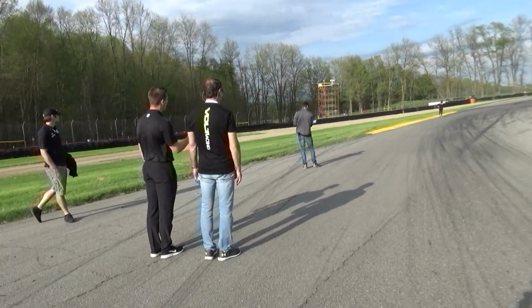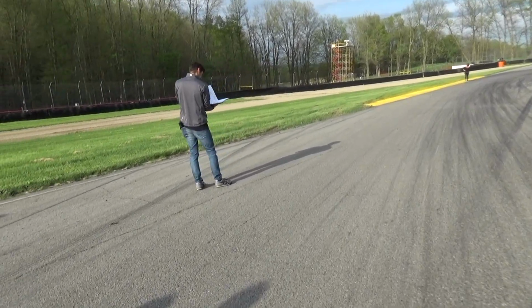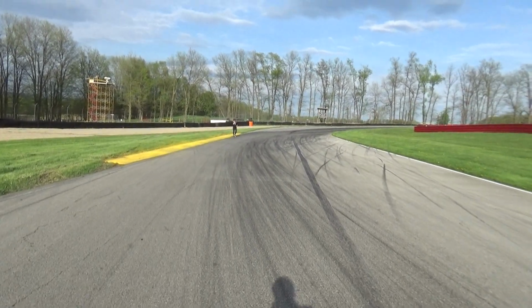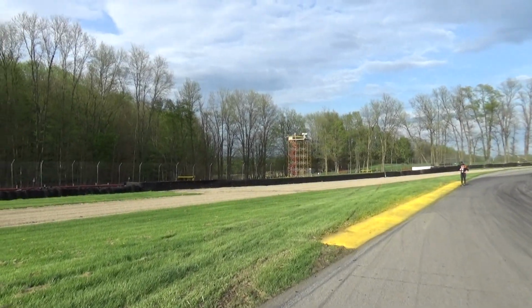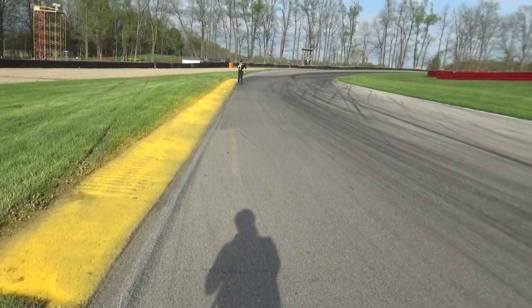Some Acura drivers here from Meyer-Shank Racing. I'm on the inside of that sealer patch, but I'm also on the outside of this center line. So, got some gravel over here to the left. Exit curb right here in yellow.